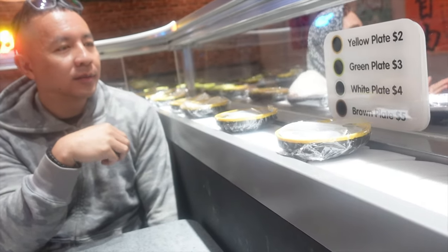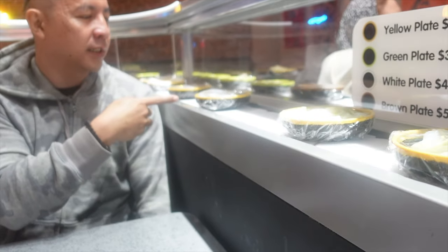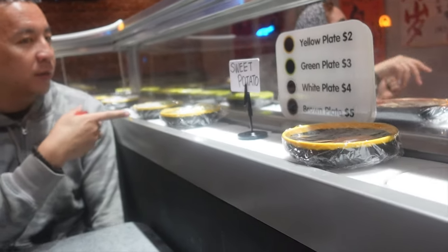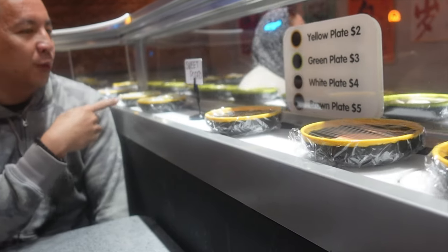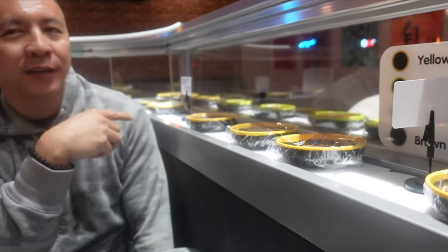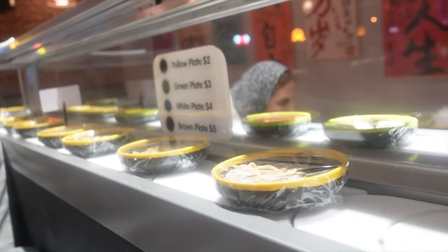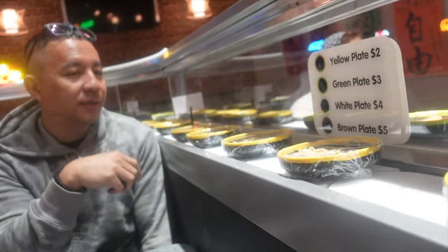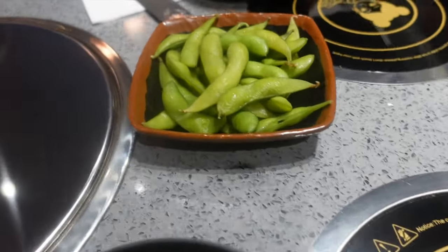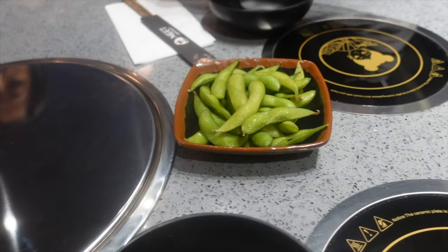So some onions. Is that onions? No, this is shirataki noodles, I think. Oh, okay. Here comes a sweet potato. Oh, it's probably vermicelli rice noodles. Yeah, whatever you call it. They got everything here. I think that's an edamame. That's a brown plate, right? So that's $5. That's a good number of edamame in there, so that's not bad.